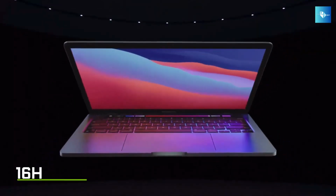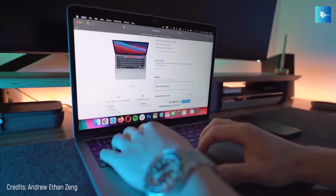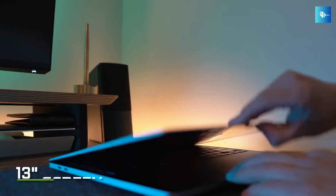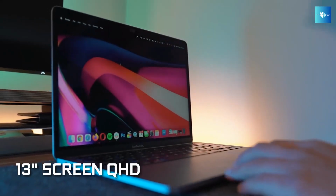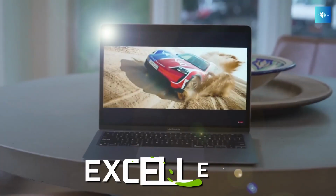But the best part is that its battery lasts over 16 hours, ideal for long study sessions away from home. Plus, it only weighs 3 pounds and measures 13 inches, making it very easy to carry around. Is its resolution good? No, it's excellent!